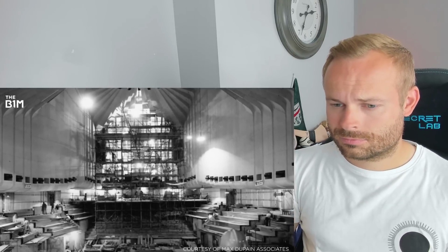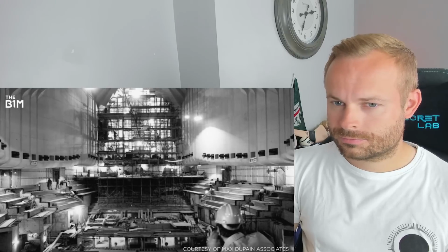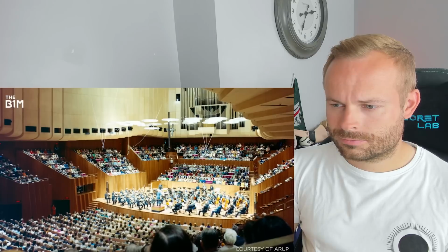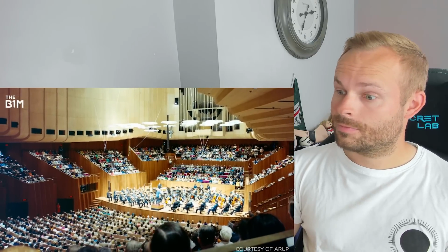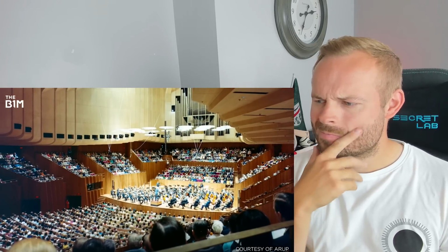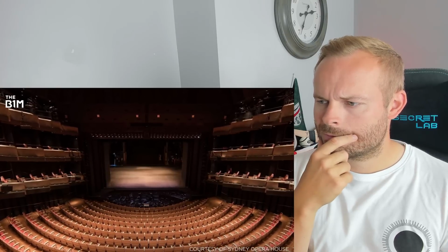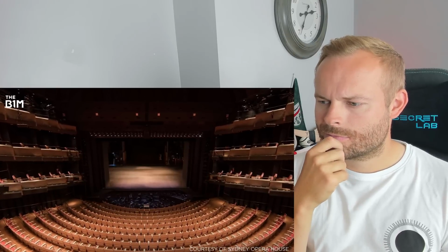Before the internal fit-out began, several changes to Utzon's initial designs were undertaken. The multi-purpose Major Hall, which was to host both concerts and opera, became solely a concert venue, while opera and ballet productions were planned to take place in the Minor Hall, which became known as the Opera Theatre.